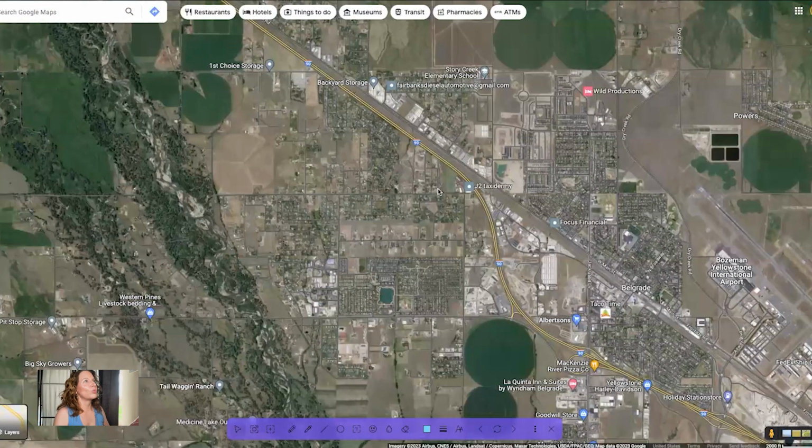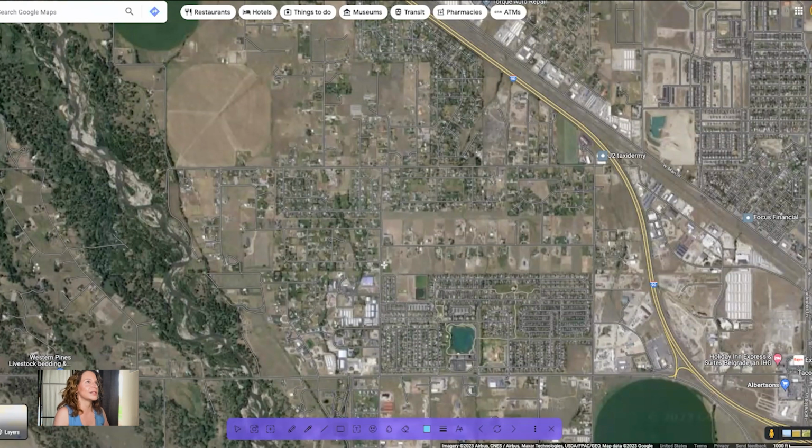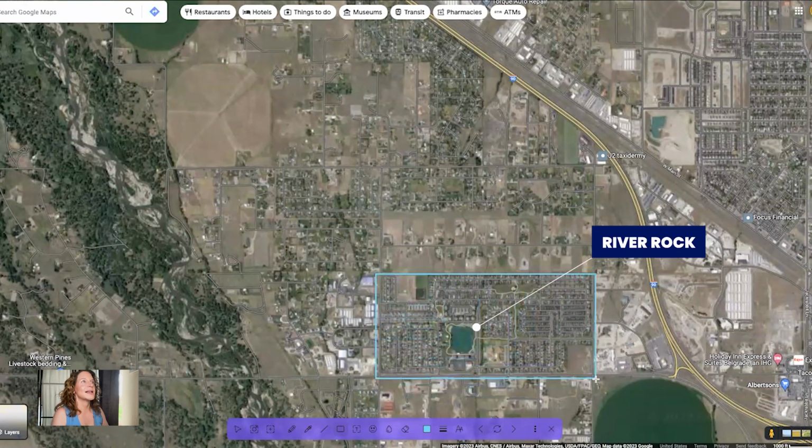Now we're going to head over to the west side of town, where there are several lovely established subdivisions as well, with a wide variety of home types, sizes, and lots of lovely green space. River Rock was one of the first and has a lot to offer.